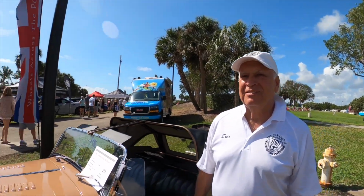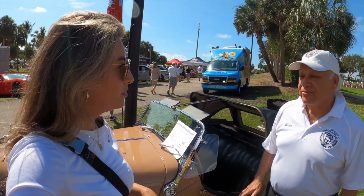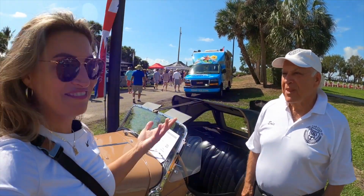Wow, and this would be a pretty expensive car or a very luxurious car? No, it was a low-priced car, originally bred for racing. So people would drive it to work during the week, and then on the weekends go to the racetrack and race it.